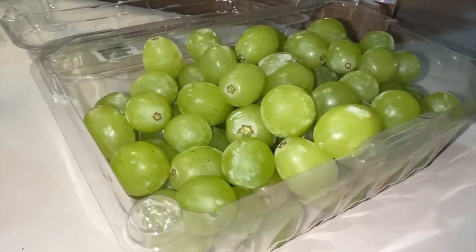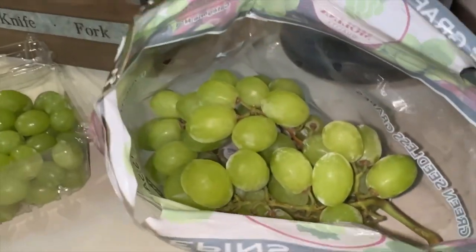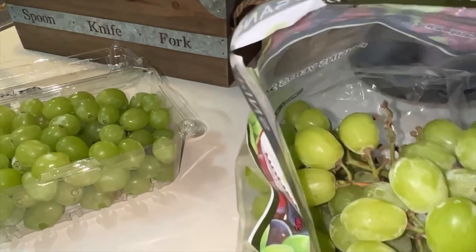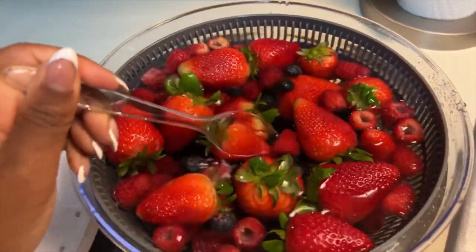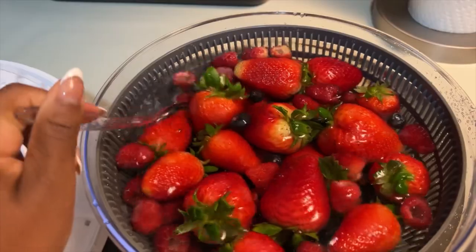Got them all done. So we just gotta clean and wash them. And I left a few of them on the vine for decorative reasons, but I'm still gonna soak these in water and vinegar as well. We have the berries soaking in the vinegar and water right now. I'm gonna get another one going for the grapes, and we still gotta do cherries. I know, I gotta stop again.